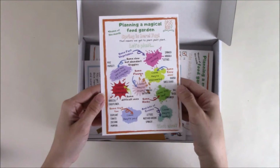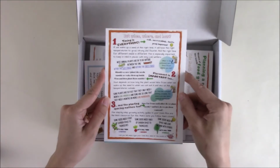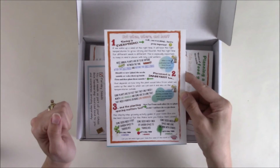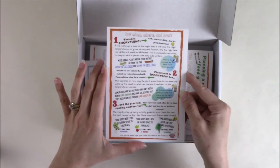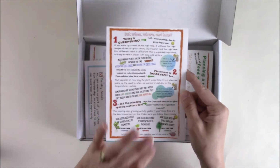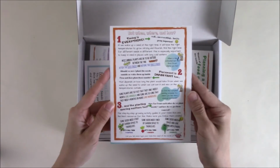could they be planting. And then on the back we have about planning. How do we plan a garden? It's important that we pay attention to the timing. It's important that we pay attention to the placement and how we are actually sowing or starting our seeds. All kinds of fun things and some research ideas for the older kiddos to actually go ahead and find out more.